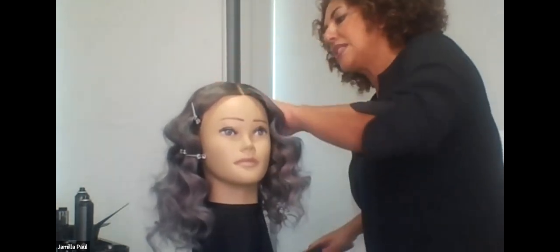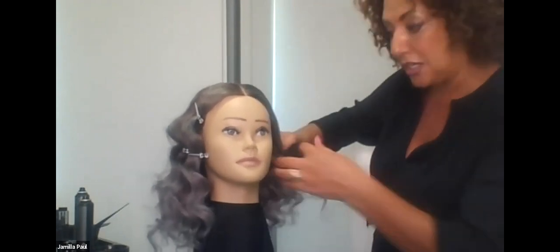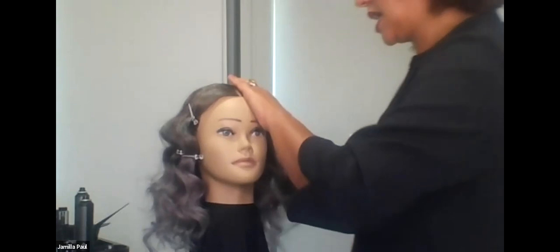So for me, I would say for the last few seasons, braids have been huge still. So we're getting lots of braiding technique, very textured. I feel that there's a real strength of a 70s influence right now. So we're seeing a lot of 70s clothes, 70s textures. So I wanted to create something with a little bit of that sort of twist today.